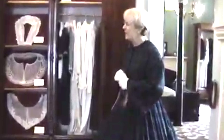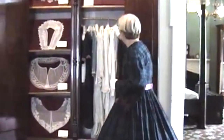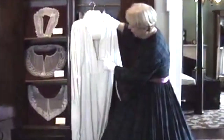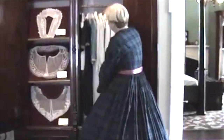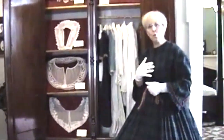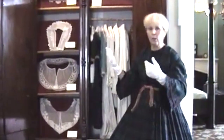This wardrobe contains articles of clothing that were part of the Kelton family. This particular nightshirt has Edwin Kelton's name on it. These collars are called fichus, and they were used to change the look of a particular piece of clothing. That way you might have only one dress, but you could change the collars and give it a new look, and you'd have a second whole costume.